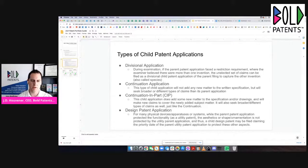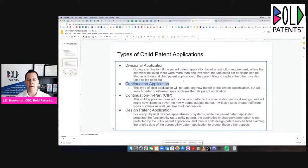Second is a continuation, and this is kind of back to my pen analogy, right? Where I have that pen that the utility has been allowed, but you want to try to claim more subject matter. And so in that example where I said you're including new subject matter, it's going to be this third option, which is the continuation in part, where you're adding that top spring. And if that was not included in the original spec, well, it's going to be difficult. So you have to file a continuation in part to get that issued. A regular continuation is where you're not adding new matter, but you're just claiming more than you did.